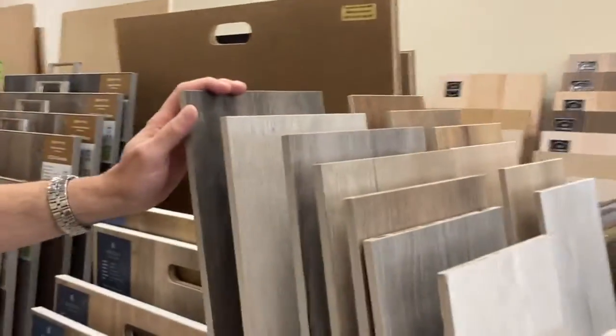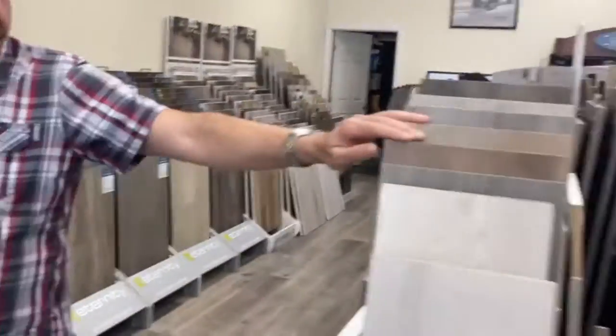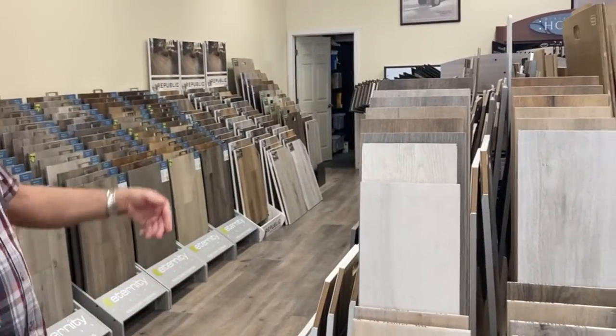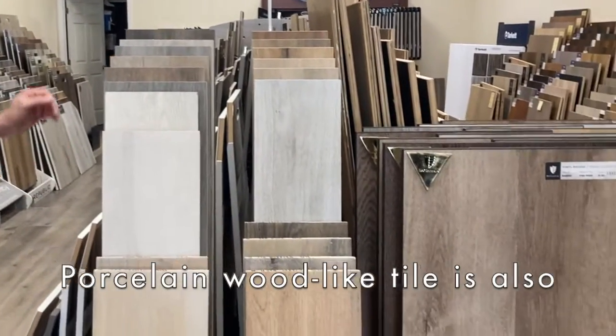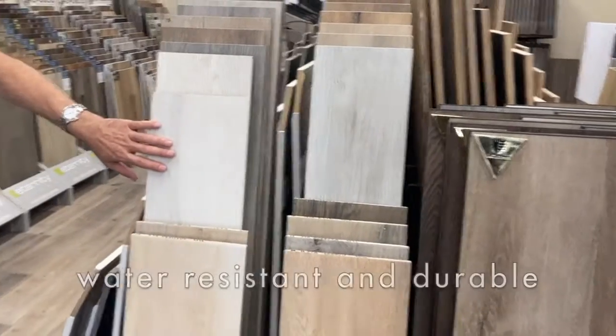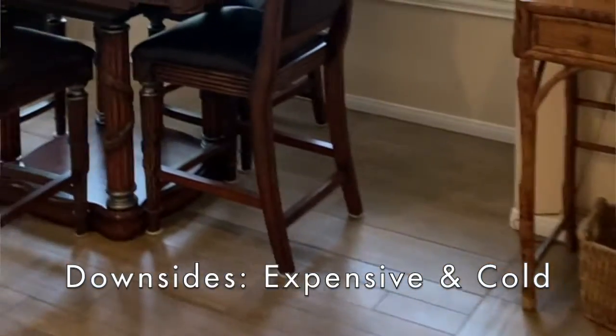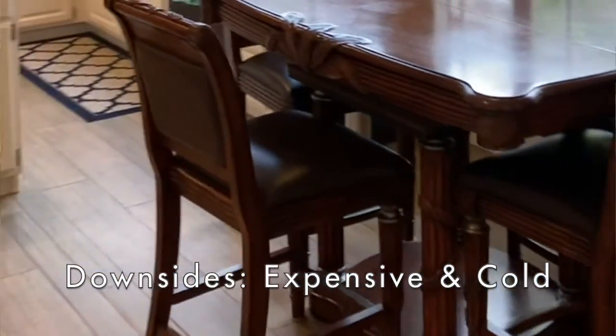Let's talk about also porcelain tile. Porcelain wood look tiles became very popular up to about 2 years ago because they did the exact same thing as they did for laminates or waterproof laminates and put it on porcelain tile. The reason they're not as popular anymore, it's not because of durability. They're very durable, very scratch resistant and all that stuff. The cost is almost twice as much. And it's cold. A lot of people complain about that. That's pretty much the story of it.